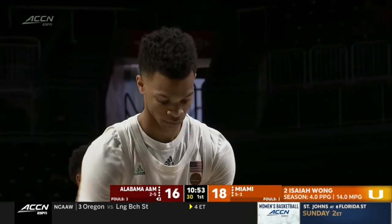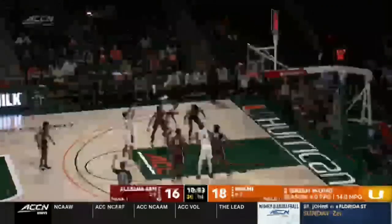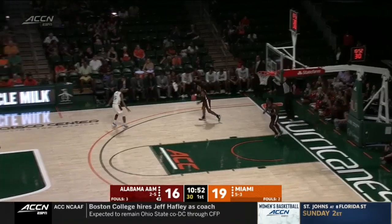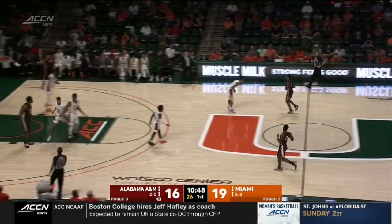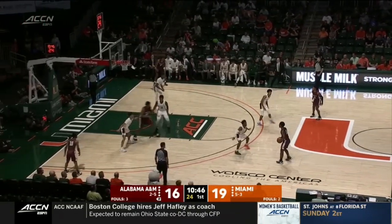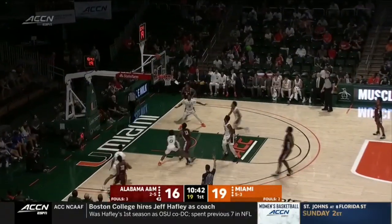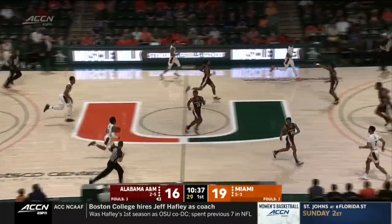Just an awesome experience. We were talking coming into this game saying this is a little bit of a trap game for the Miami Hurricanes. Classes are over for the semester, so finals are done. The students are home, basically, so you're not going to be coming into a gym that has a ton of energy. Plus, you're going to be practicing a lot harder because you don't have classes.